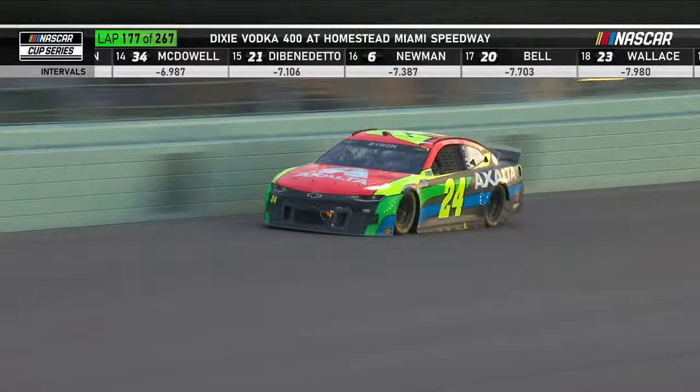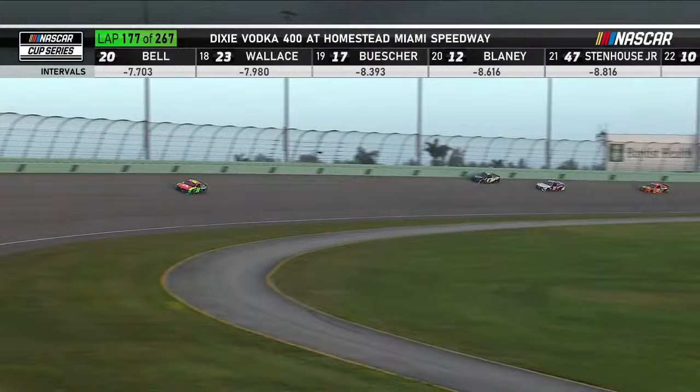Meanwhile, up front, a Sunday drive for William Byron right now in stage three.